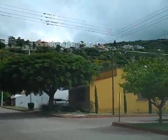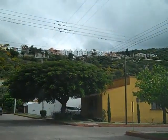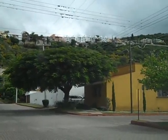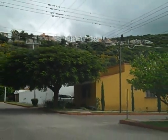I'm going to stop just for a moment here and see if I can pan in on the addition directly across the carretera. This is a good place to see it from. I wanted to show you what we call the baby bottle houses. They're up in Upper Chula Vista, but it's a good place to see them from down here in Mirasol.